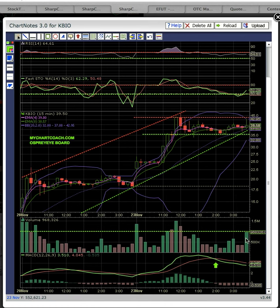There was a close with a volume spike down here, and then at 2 o'clock there was a MACD bearish crossover. The green line crossed the red line to the downside. So bulls, if there's a bearish crossover, that's signaling possible consolidation, and that's what happened here. You want to see the green line cross over the red line again for a MACD bull cross to signal more upside.